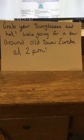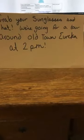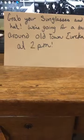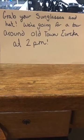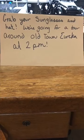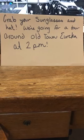Should be pretty exciting. For those of you who have been to Old Town, you're probably pretty familiar with it, but I know that for a long time we haven't really been able to get out and about, so it'll be nice to tour around, learn something new about some of the great history that's kind of in the landscape here, learn some stories, see some nice views, maybe catch a few birds here and there.